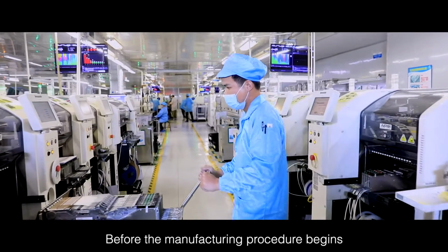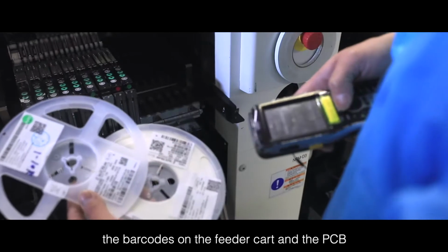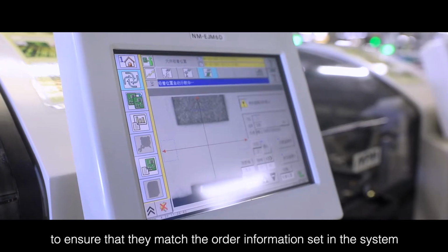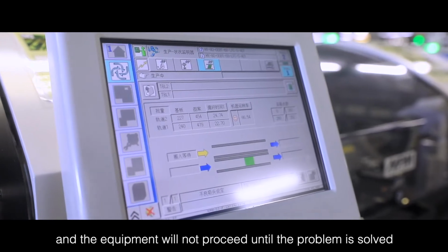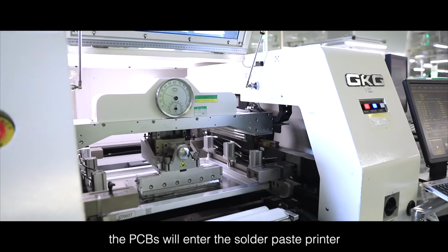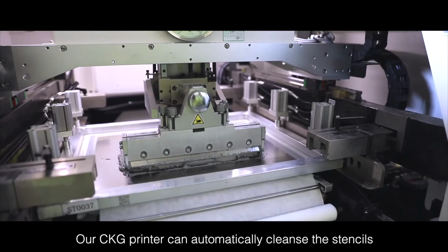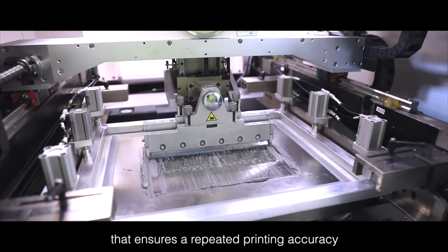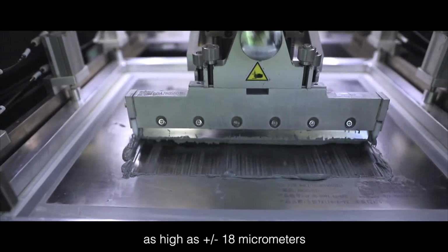Before the manufacturing procedure begins, the SMT equipment will automatically check the barcodes on the feeder cart and the PCB to ensure that they match the order information set in the system. An alarm would be triggered should an error occur, and the equipment will not proceed until the problem is solved. After that, the PCBs will enter the solder paste printer. Our CKG printer can automatically cleanse the stencils with a powerful autocorrect function that ensures a repeated printing accuracy as high as plus or minus 18 micrometers.